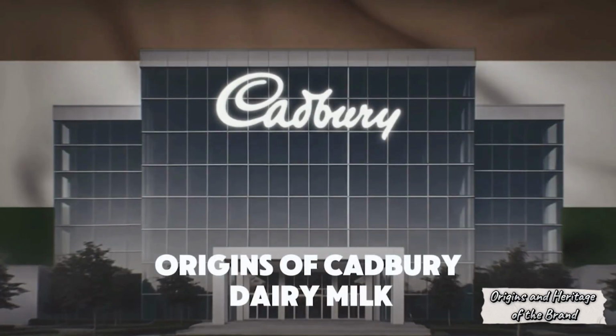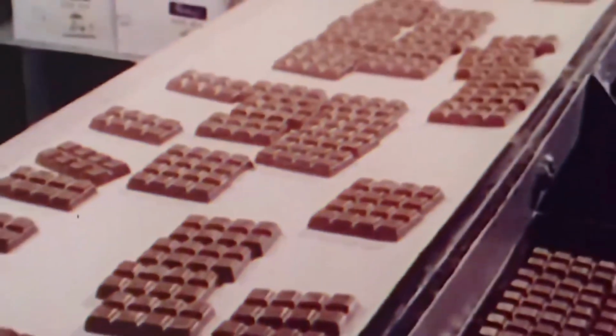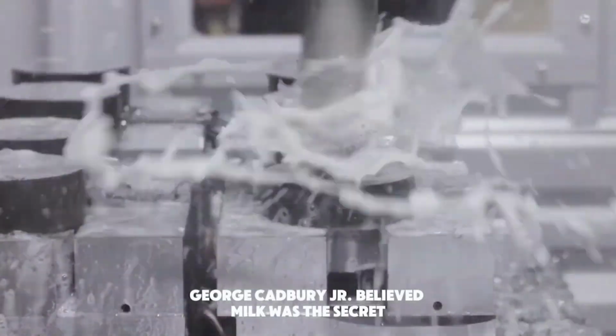The history of Dairy Milk dates back to the early 20th century. In 1905, George Cadbury Jr. introduced a new kind of milk chocolate. Its secret lay in using more milk than competitors. This innovation made the chocolate softer, creamier, and richer in flavor.